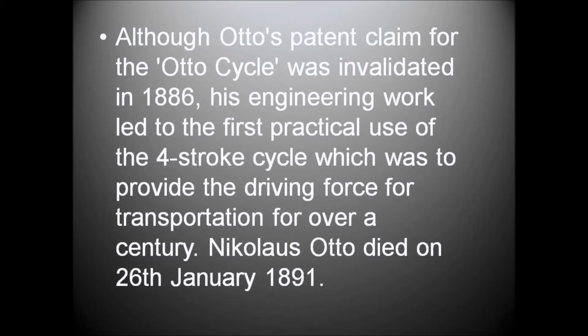force for transportation for over a century. Nicholas Otto died on 26 January 1891.